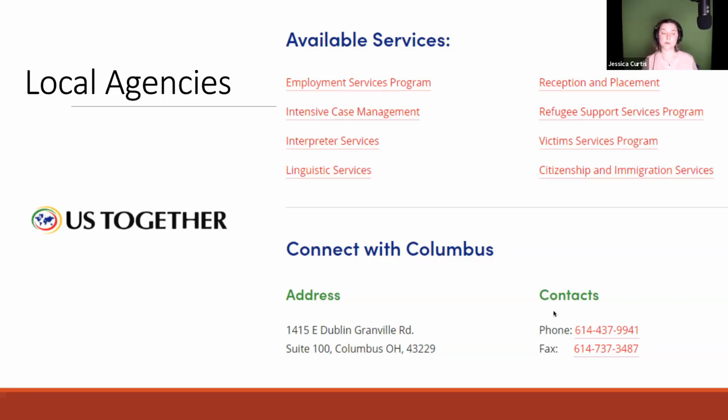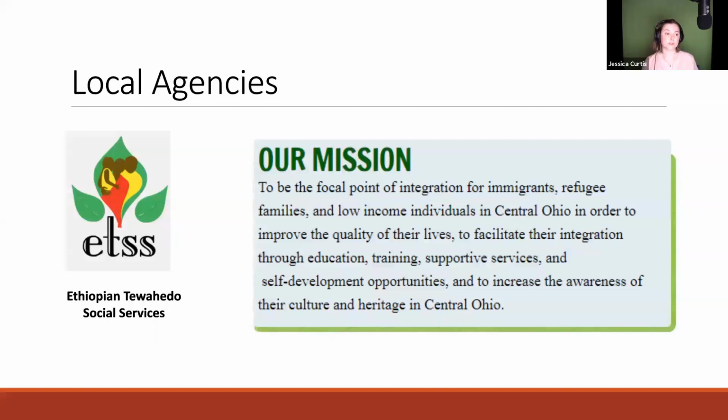So just in the Columbus Westerville area, here's a group called Us Together. So you can see some of the different things they have: the employment services, elder care, interpretation services, citizenship, refugee support, all of that. So again, a lot of times somebody else has already done the legwork or has access to resources. And groups like these tend to like to share, so they're not trying to hoard. Oftentimes resources like this are already overrun. So if there's somebody else that can jump on the bandwagon and help, they're interested.